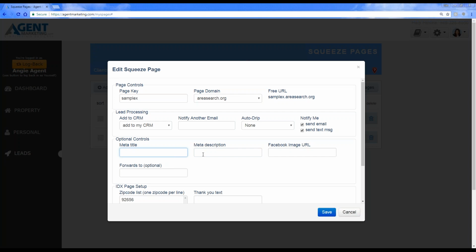This is what I need to do to make sure I have my meta title done, and this is what I need to do to make sure I have my meta description. So just give yourself a little recap. And if you don't put these in, that's fine. Our system will do it for you. But if you are familiar with that, feel free to go ahead and enter in that information too. So that's what I would recommend.